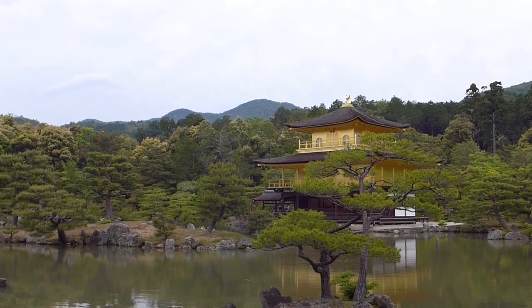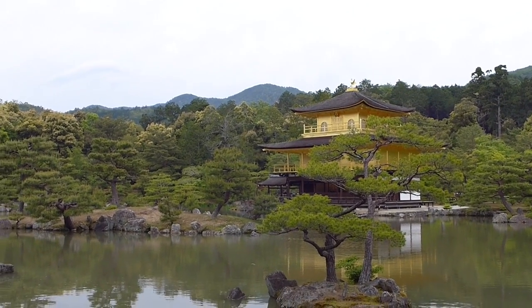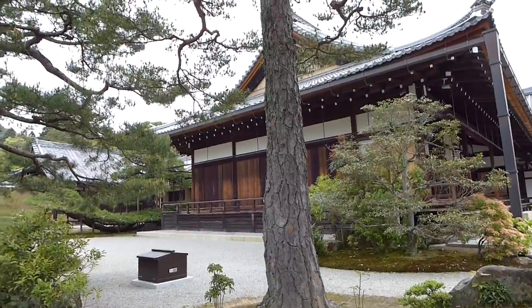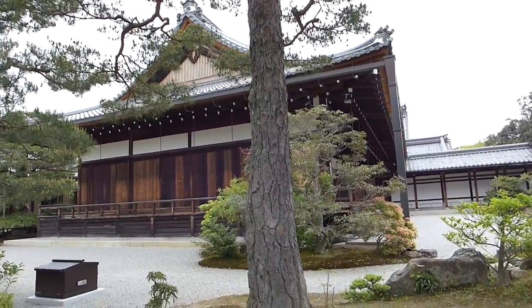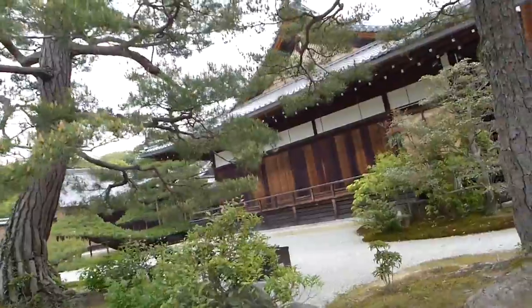This is kind of a better view of the temple. It looks like a fairy tale. Not just any fairy tale, a Japanese fairy tale scenery. So creative, Ali. This is a building that I completely forgot what it was. It was one of the places where the emperor or whatever person of this area would stay. I only know so much.